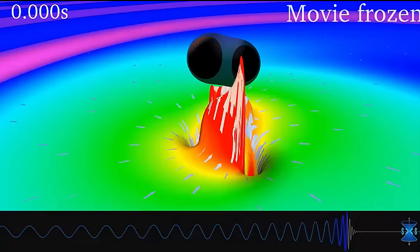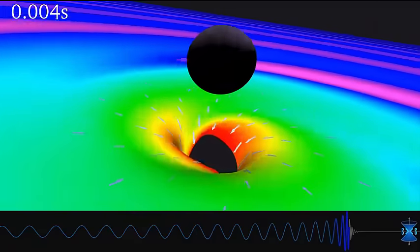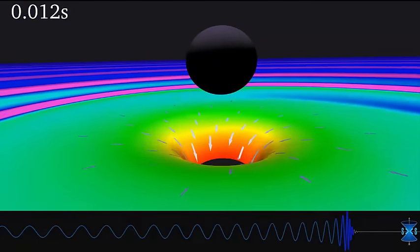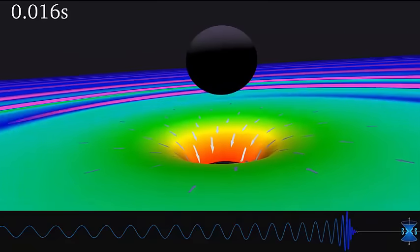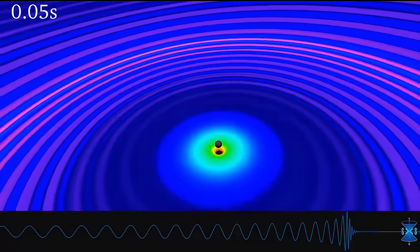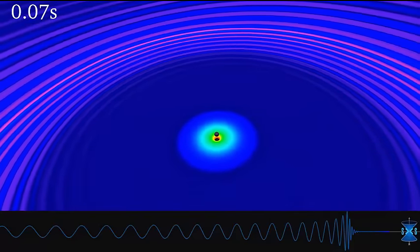Which involves the merger of the two black holes. So gravitational waves is the future for astronomy, one of the futures, as well as using light waves and radio waves. Now we're going to be able to detect objects in the universe using gravitational waves. It's a whole new field of astronomy, and it's very exciting for astronomers.